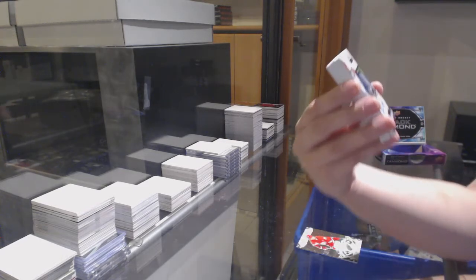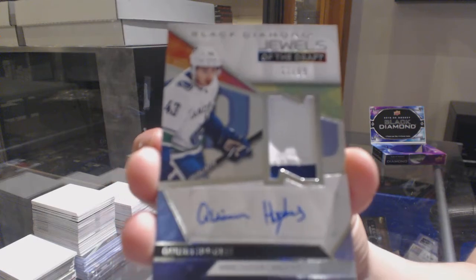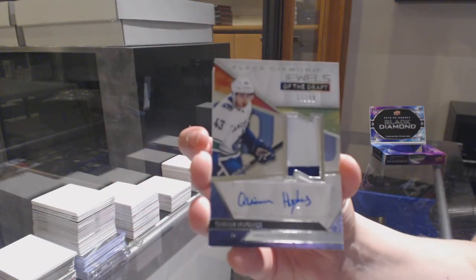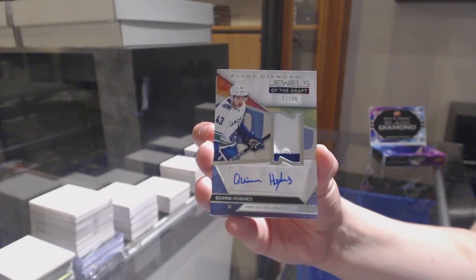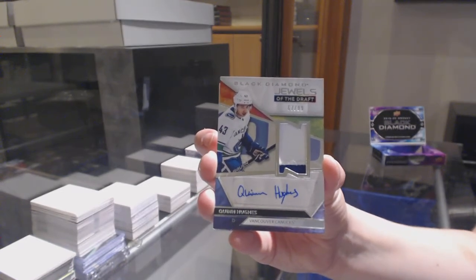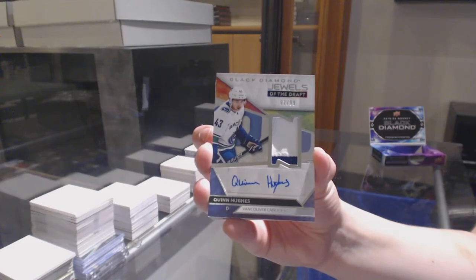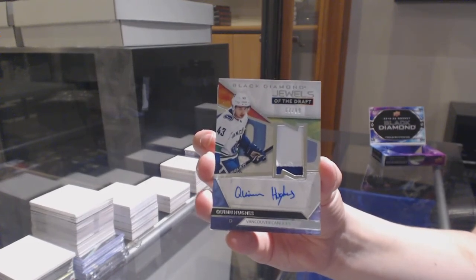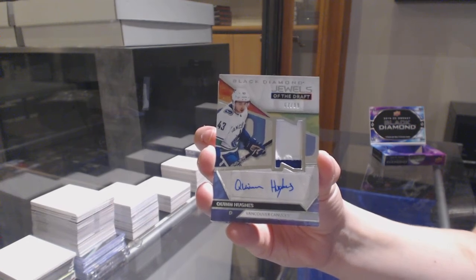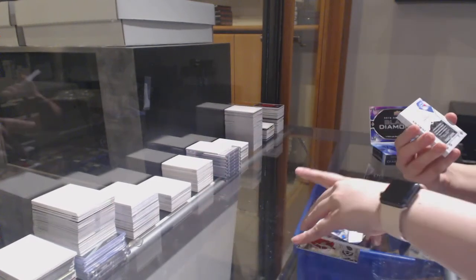Jewels of the Draft. Patch auto number /99 for the Vancouver Canucks, Quinn Hughes. Quinn Hughes, Jewels of the Draft. Patch auto. Good break to have Vancouver.